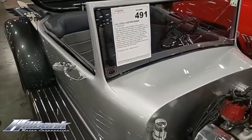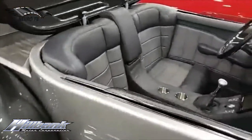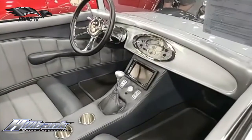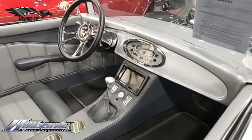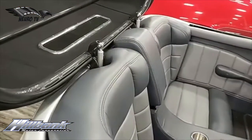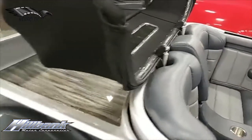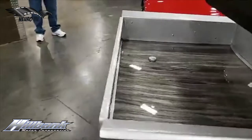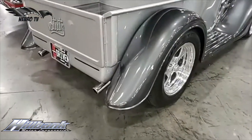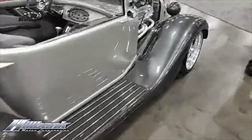It's got a 350 in it. Very cool build. Hey, you even got cup holders, automatic tranny, little touchscreen infotainment going on. This is cool. This top is very interesting. I assume it detaches, or maybe it just tilts up to get in and out. Cool looking bed on it, cool fenders. And it's a Stutz. That's pretty interesting. Never seen anything like that.